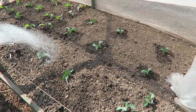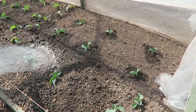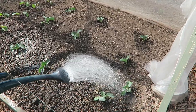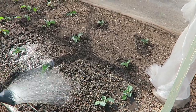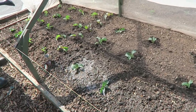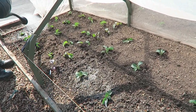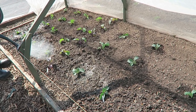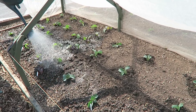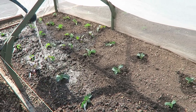Just while I nip up now and get a can of water, and then we'll shut the tunnel down. Plenty of water on them. Ready to soak them in. And so I have watered the others in well, it's just these few that we've done.